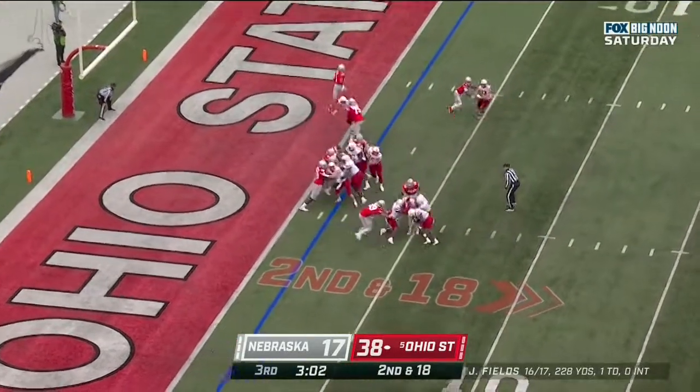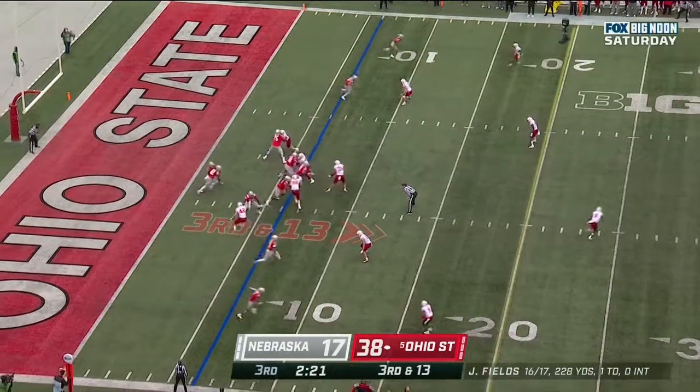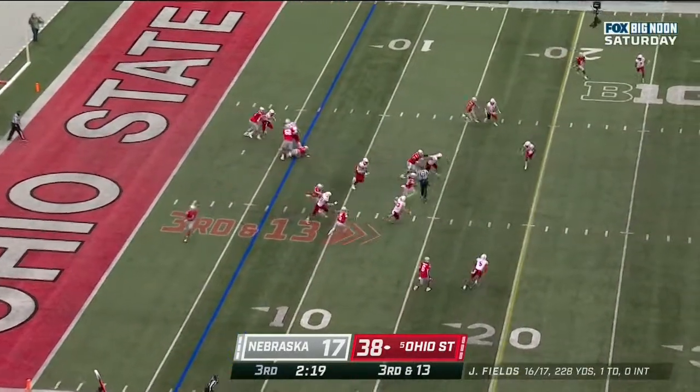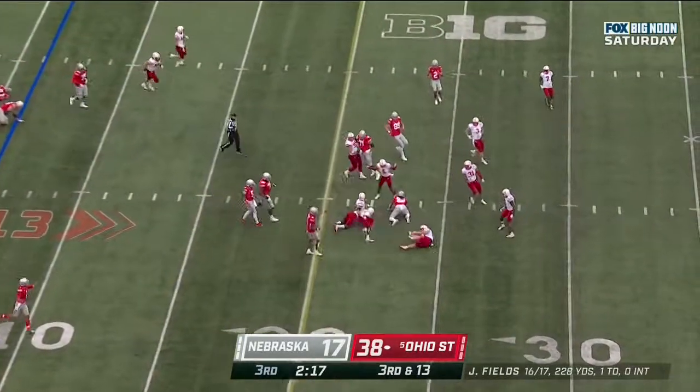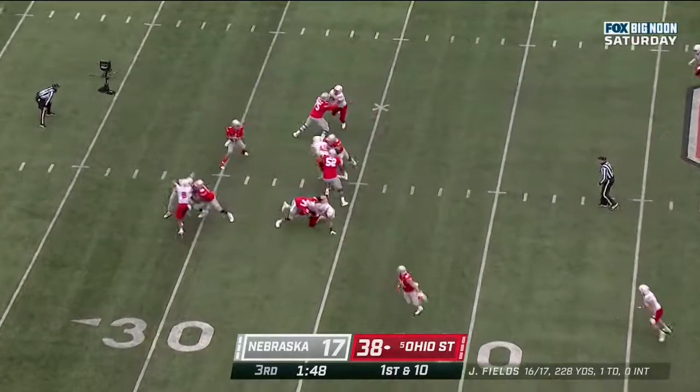Fields handing it off. Chambers this time. At home next week against Wisconsin. And it looks like the Badgers have a nice looking quarterback developing, as Jen threw the ball incredibly well yesterday night.